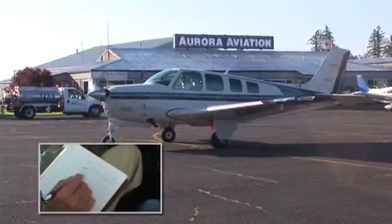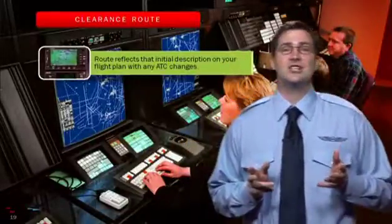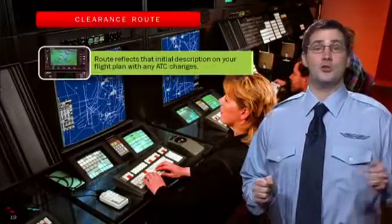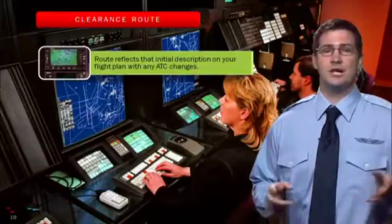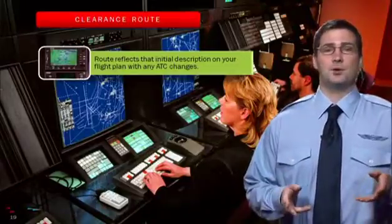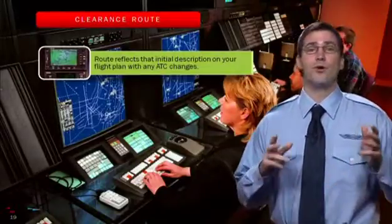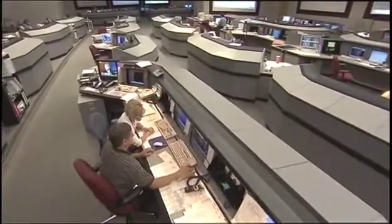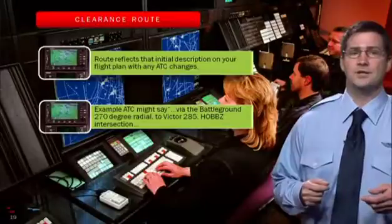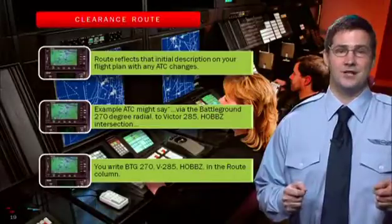Now let's look at the clearance route. The route reflects the route you put initially on your flight plan, or it may reflect any changes ATC made to get you to your destination while allowing for flow control in the system. You also want to double check and make sure that all segments of the route issued to you work given the capabilities of your aircraft. For example, you should never accept a route change with an MEA so high as to exceed the altitude limits of your aircraft. For routing, the controller might say, via the Battleground 270-degree radial to Victor 285 Hobbs intersection. For this route clearance, you would write BTG 270 Victor 285 Hobbs in the route section column.